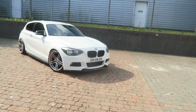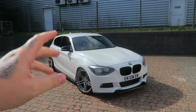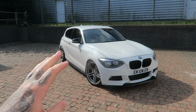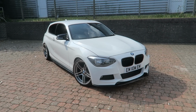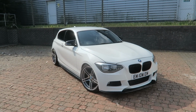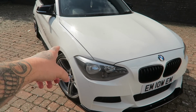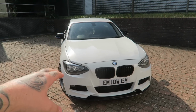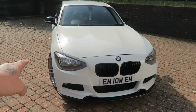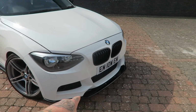So guys, pulling over, let's have a quick look around this 114i. Now, I wanted to do a walk around quite early in the video to point out a few things, that this is not a stock car. It has many different things that have been changed from its initial relatively standard form. It has an M Sport front bumper from eBay. It actually fits really well considering it's an eBay replica bumper. Black kidney grills up front with this KSB low line kit going right around the car. You've got the front splitter just there.